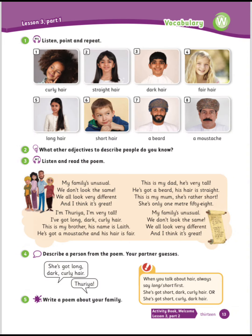Exercise number 1. Listen, point, and repeat. Listen carefully. Number 1. Curly hair. Number 2. Straight hair. Number 3. Dark hair. Number 4. Fair hair. Number 5. Long hair. Number 6. Short hair. Number 7. A beard. Number 8. A mustache.